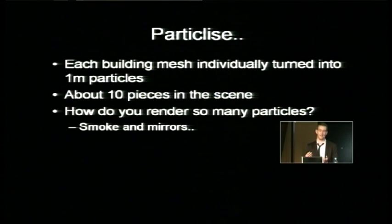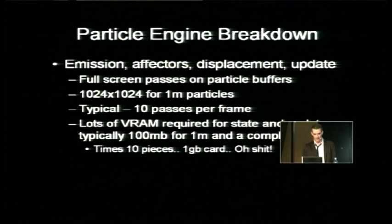So how do you manage 10 million particles, given that the engine wasn't all that fast and only managed 1 million? Well, smoke and mirrors, basically. It's a lot of cheating. When we started this shot, we thought, how can we get this many particles? Is rendering a lot of particles slow, or is it all the operations done on the particles that make it slow? So we did a breakdown of the engine.